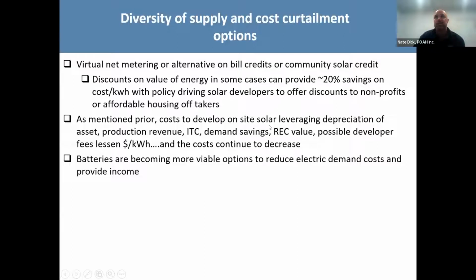So there's obviously a diversity of supply and cost curtailment options with electrifying. We can build our own solar. We can take advantage of virtual net metering or community solar credits. In some cases, these credits we can get discounted at 10, 20, 50%, which is not nothing when you scale it. So we have a way to control those costs and do it with clean energy sources. And in addition, we could build our own solar, so that could help with our electric costs and drive those down. We have more control of that.